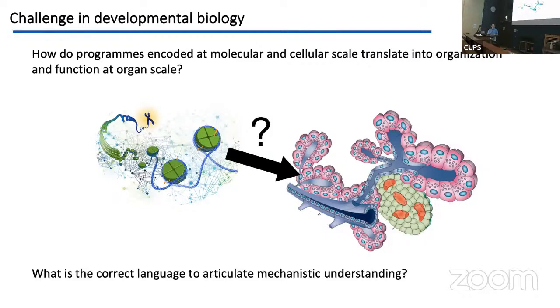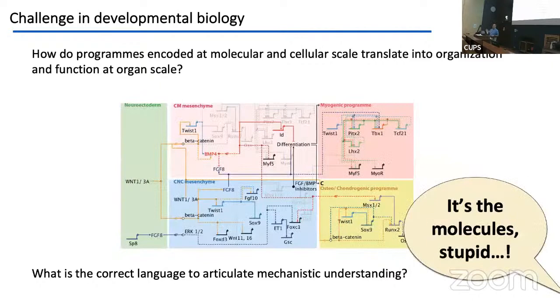This raises a lot of questions. What's the right language to articulate mechanistic understanding? We want to understand the mechanisms that facilitate the development of organs. Where should we look for that answer? This is an obvious question for a physical scientist, a physicist. But of course, my biological colleagues know instinctively what the answer is.